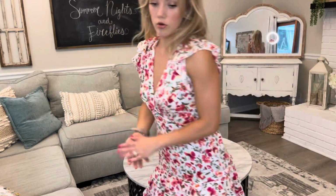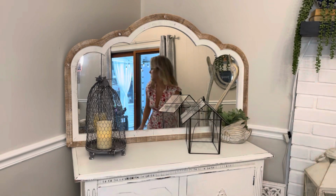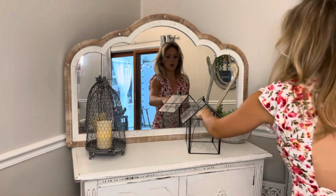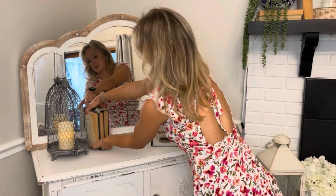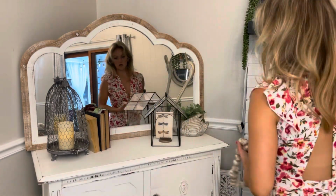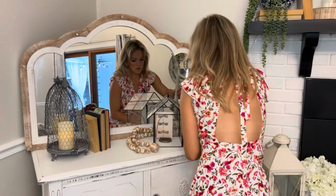Now we're going to be moving over to the white buffet, and I'm so in love with what I created on this vignette. So we're just having some cute little items. I absolutely love this glass birdhouse, and I placed another print in there stuck inside a flower frog to hold it upright. And again, these beads, I absolutely love them.